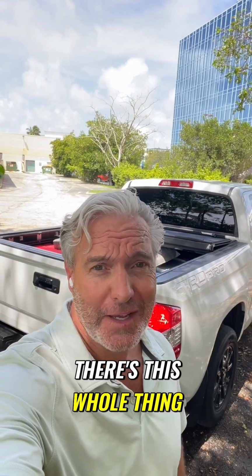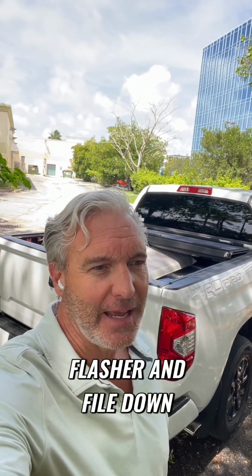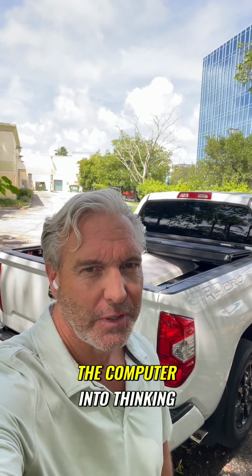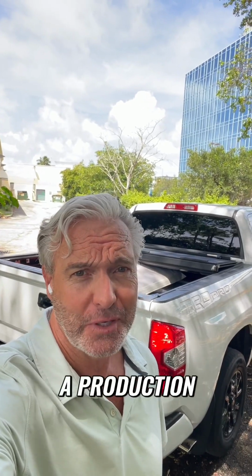So there's this whole thing that I learned from some of the Tundra forums where you had to take out the flasher and file down the resistors to increase the resistance to fool the computer into thinking there's a bulb in place. And it totally worked. However, it's a bit of a production.